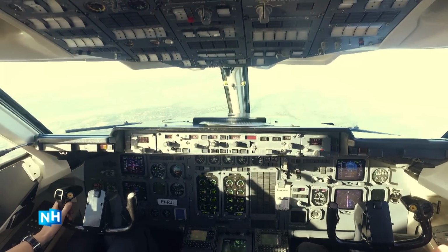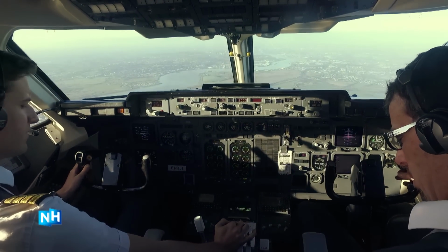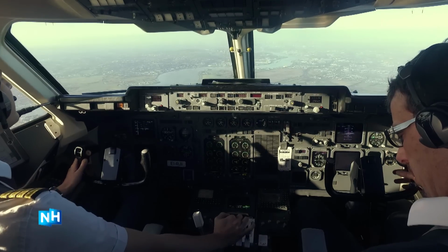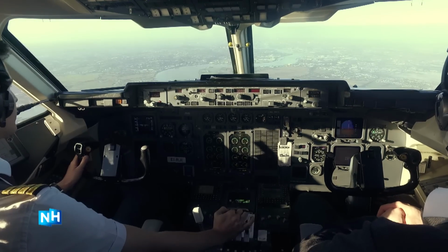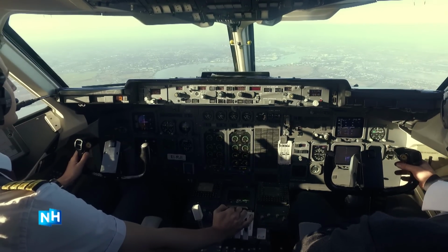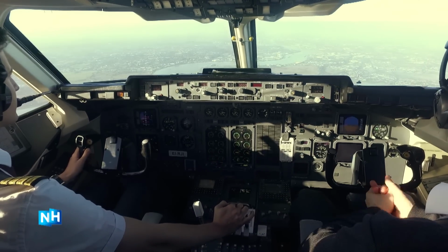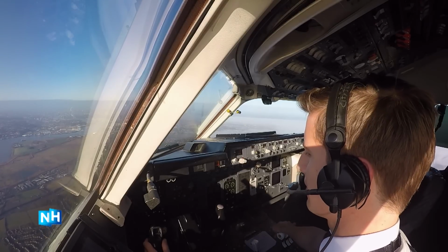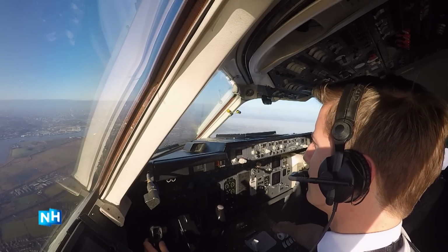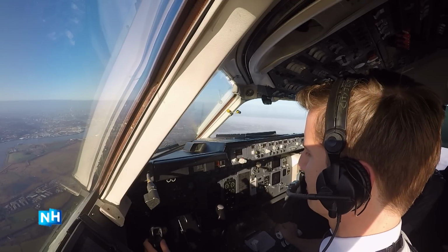Detail 174, contact City Tower, call sign only, 118.075. 118.075, bye. City Tower 174, good day. City Tower 174, continue approach, you've just become number 2. Number 2, City Tower 174. City Island 112, runway 27, clear to land, surface wind 230 degrees, 5 knots. Clear to land 27, City Island 112.